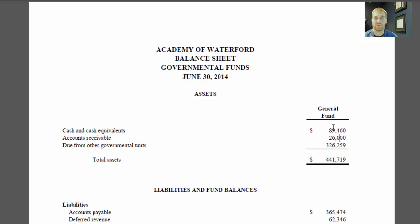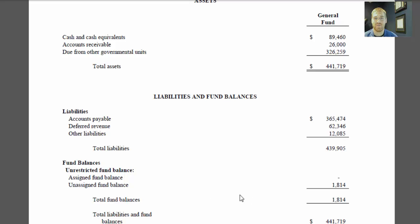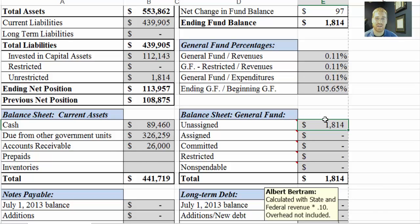So here's our current assets. As we scroll down, here's our fund balance classifications, and there's only the unassigned fund balance classification of 1814. So go back to the review sheet. Here's our current assets again, and then there's that 1814.